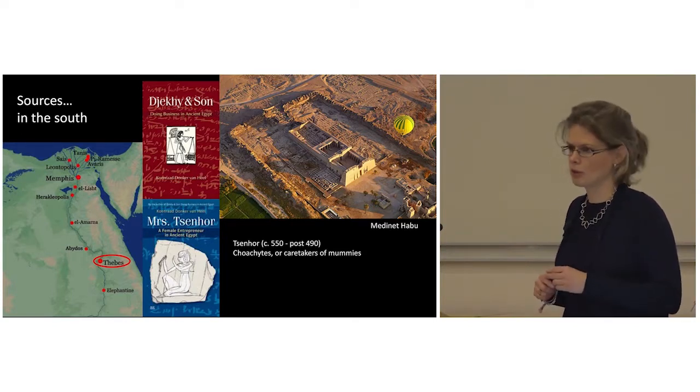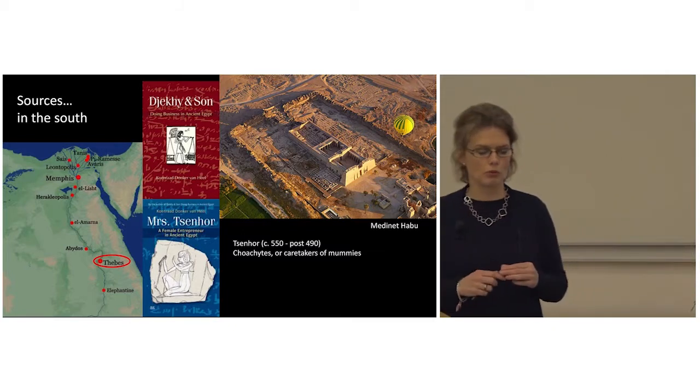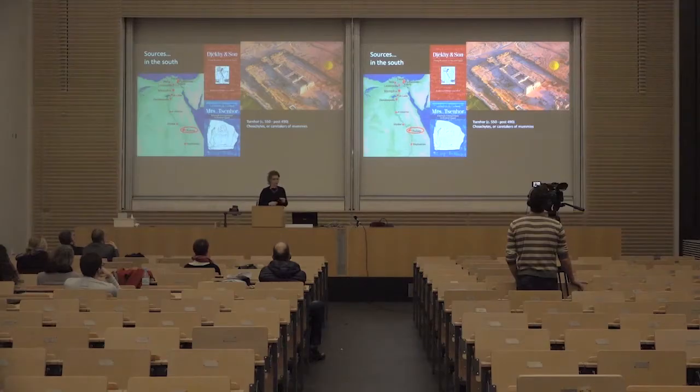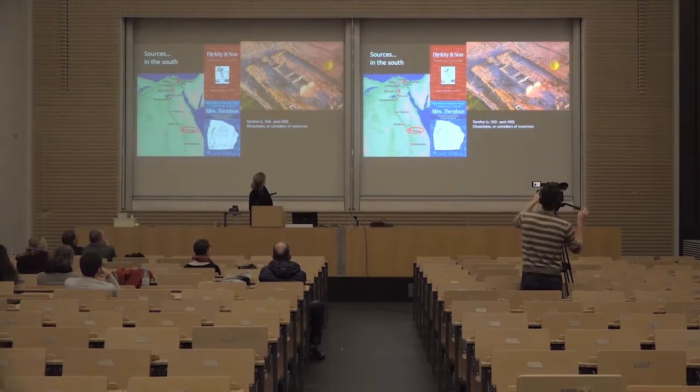The reason that I put Medinet Habu up here is because presumably she would have worked in the neighborhood, and you see around the edge here the big enclosure wall.